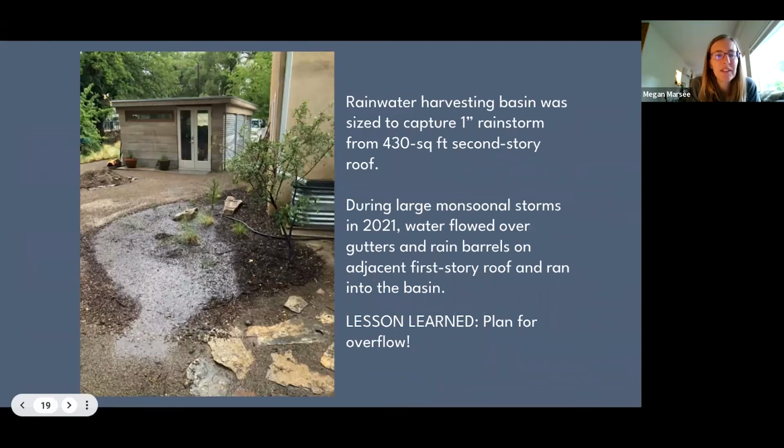Okay, so this picture shows the rainwater harvesting basin. It was really serendipitous. Just after we finished it, we got a huge rain event where we had a lot of rain come through in a very short amount of time. It was 1 inch, and I can't really tell you the interval.